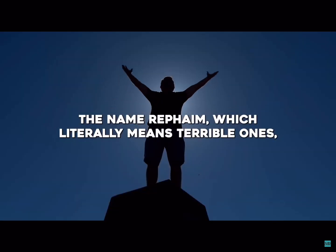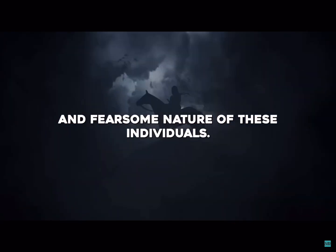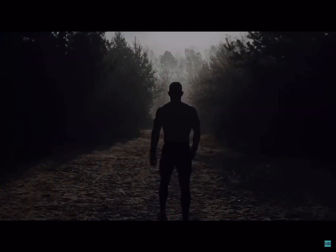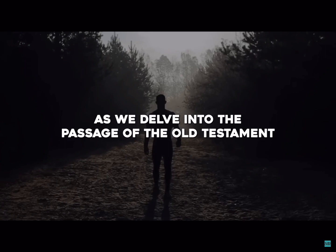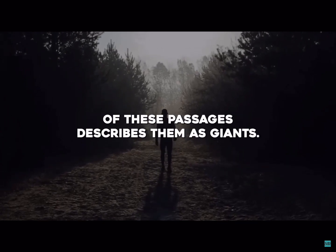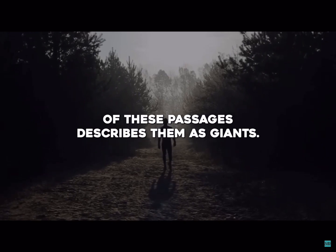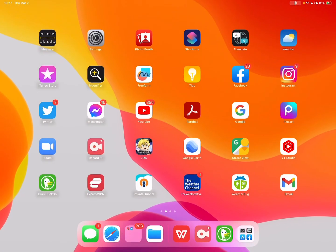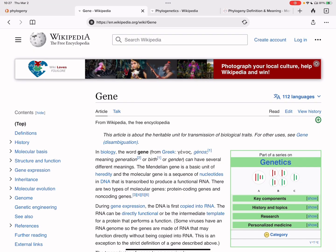The name Rephaim, which literally means terrible ones, gives us an indication of the intimidating and fearsome nature of these individuals. As we delve into the passages of the Old Testament that speak of the Rephaim, we find that the context of these passages describes them as giants, or at the very least beings who had extra digits, who were polydactyl. And that trait goes through a lot of beings.